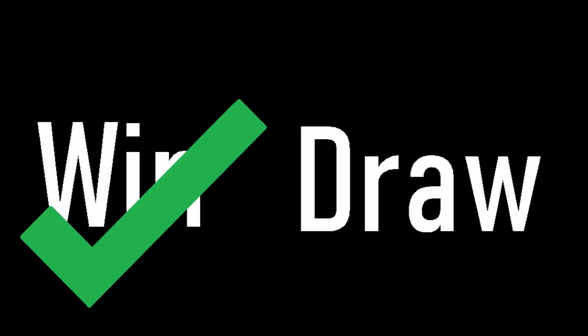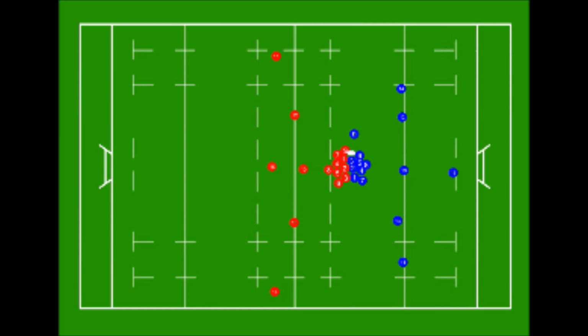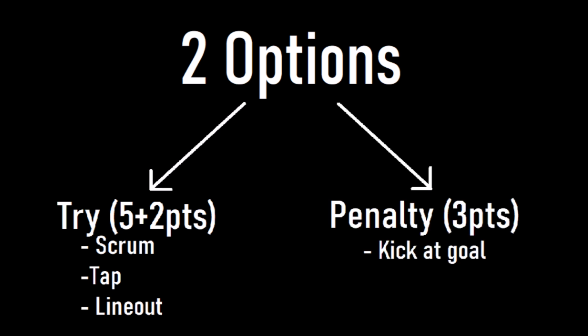For this video, I'm assuming that the trailing team wants to win the game, opposed to drawing it. So let's set it up. There's a penalty in the opposition half, and the options you have are a scrum, a line out, a quick tap, or kick at goal. But I'm going to group them. There are actually only two options in this case. Go for a try or go for 3 points.